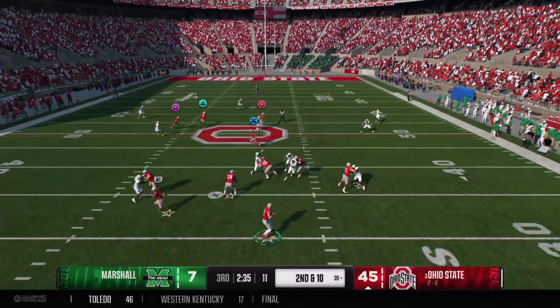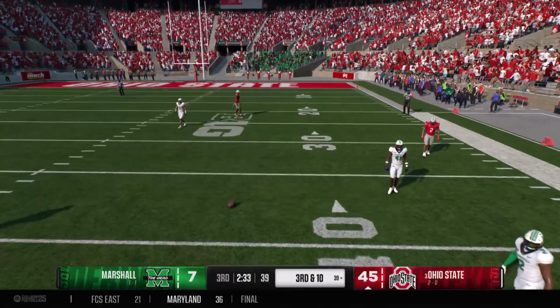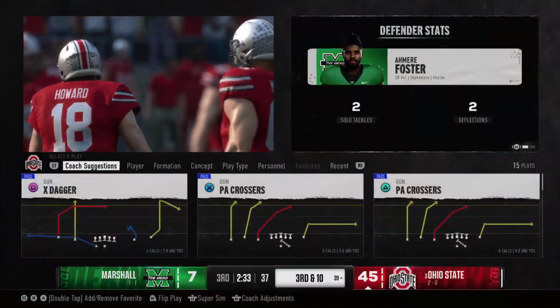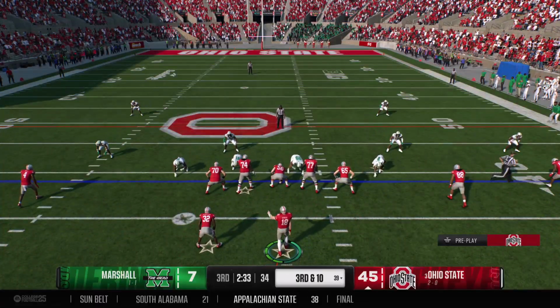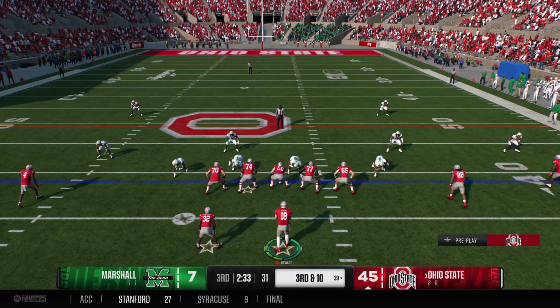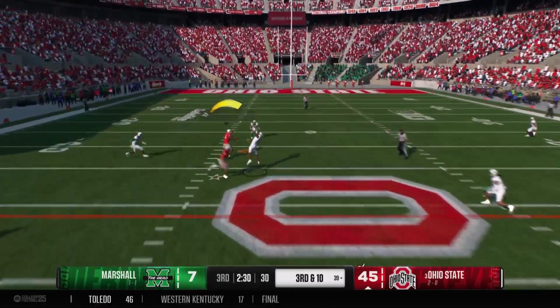Trying play action. Going for the big play. And how about that DB getting a hand in there and forcing the incomplete pass? If they can convert here, that type of play can really give you a shot of momentum. On third and long, he's going to have to throw.